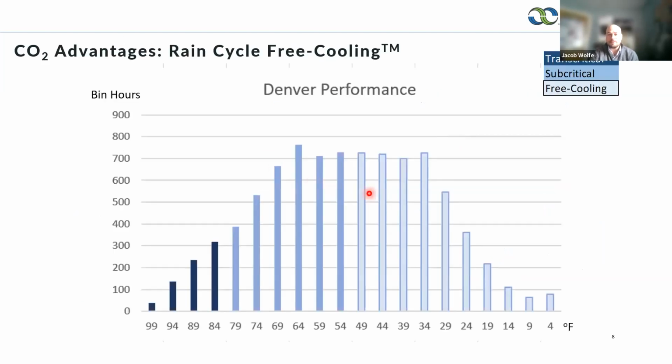So the Denver performance, we can see at above 84 degrees, this is the transcritical operation. We see here in the blue, roughly 79 to 54, this is going to be the subcritical. And then below roughly 54, we're going to see this is the free cooling bin hours that we're going to get out of the system. So we can see that we can reach free cooling quite quickly.